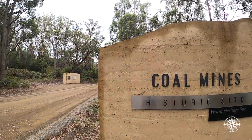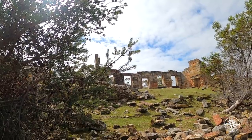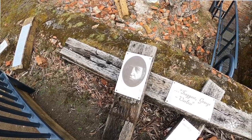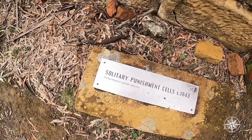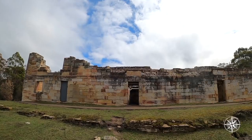Okay, before we wrap up with some more of the natural highlights that can be found here on the peninsula, make sure you visit the coal mines. This is another one of the 11 World Heritage listed convict sites found in Australia. The other on Tasman Peninsula being Port Arthur. This truly is an experience not to be missed. It is free entry. It is awesome to walk around the ruins in such a stunning location to read about the stories and the history and the hardships that were faced here by the convicts during settlement of Australia.